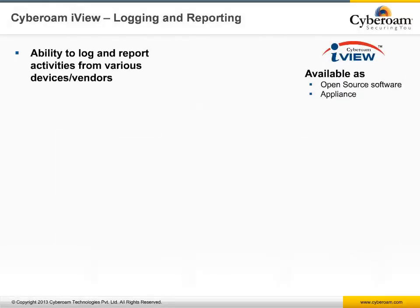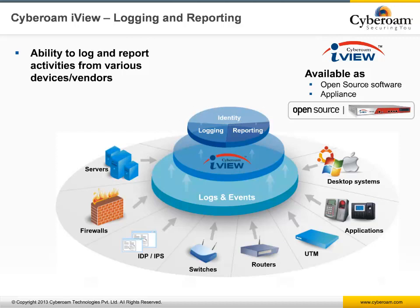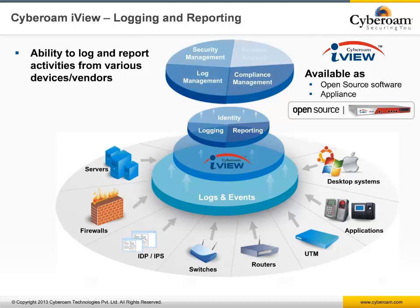Like we saw some sample Cyberoam reports earlier generated by an on-appliance integrated iView, similar reports are available on external standalone iView that can log and report from multiple Cyberoam devices as well as other firewall UTMs from different vendors. iView is an open source solution developed by Cyberoam and is available as hardware or software.